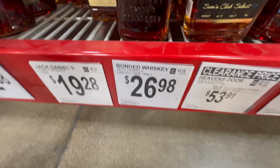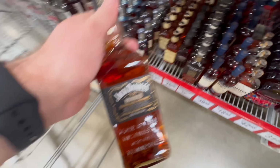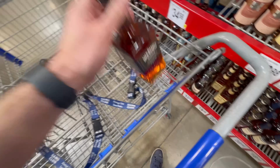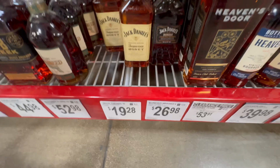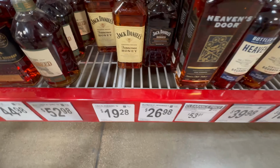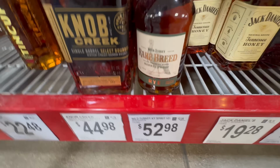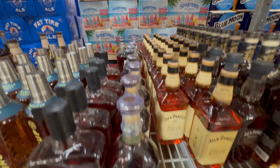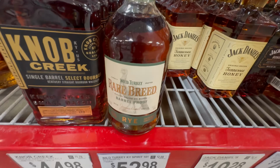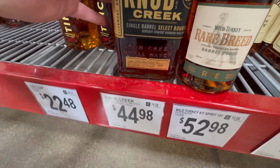And then they also have one of my favorite everyday whiskeys here, and that's the Jack Daniel's Bonded for $26.98. You know I'm going to definitely be getting this one, so that's going in the cart, and that price. Usually you see them all for over $30, but for that price I have to pick that up for $27. Jack Daniel's Honey they have here as well, and they also have a fairly good price on Wild Turkey Rare Breed Rye. They have a bunch of that stuff as well. So if you're around Thornton, Colorado, and you want to go and pick this up for a good price, definitely come here.